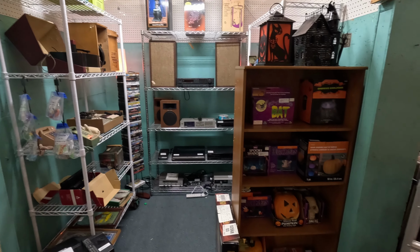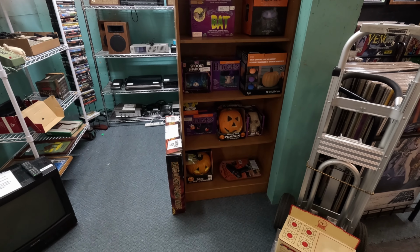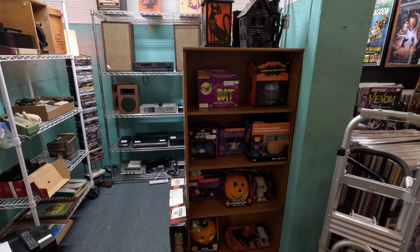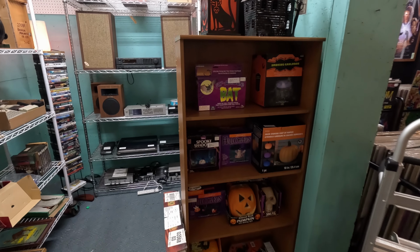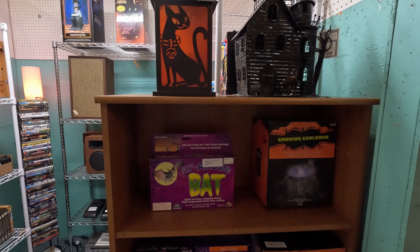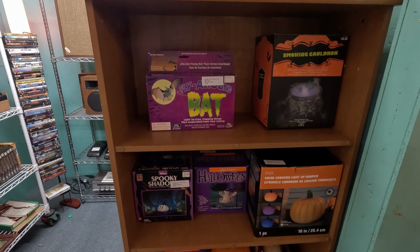So here is the new and improved booth. We've added a nice shelf facing out. Looks like we may need a little light on that shelf. It is pretty dark, but I like it out in front. Get some of that stuff out there. We have a ton of new in-box Halloween stuff.